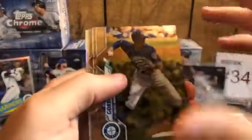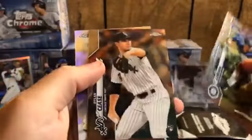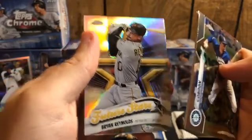D. Gordon, Mariners. Brendan McKay, rookie for the Rays. Dylan Cease, going to the White Sox. And Brian Reynolds, future stars, going to the Pittsburgh Pirates.